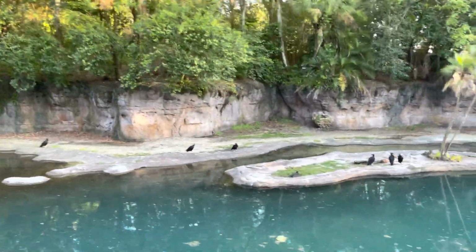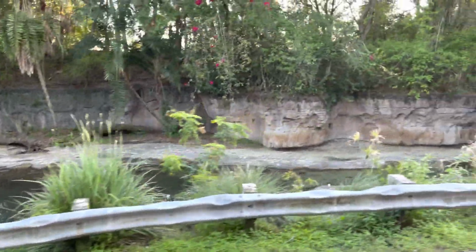But it looks like we're going to head out of the Safi River, going over a small bridge.